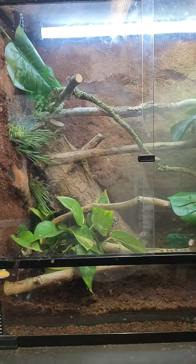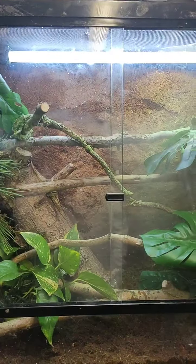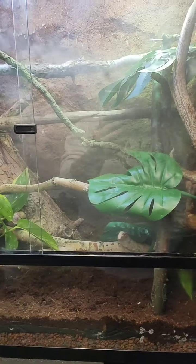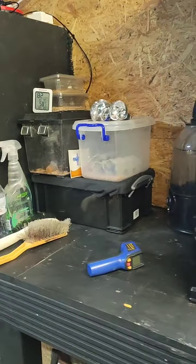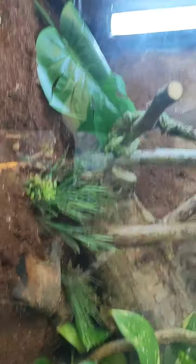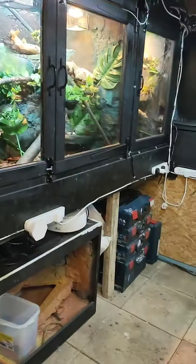I'd have spent a bit more time on it, but as long as I don't move it from that position, like I can slide it up and down, but as long as I don't pick it up again and move it around, it'll be fine there. So yeah, we're going to leave it at that because it is being held together. It is pretty solid. It's not going to go anywhere. Other than that, there's nothing else to report.